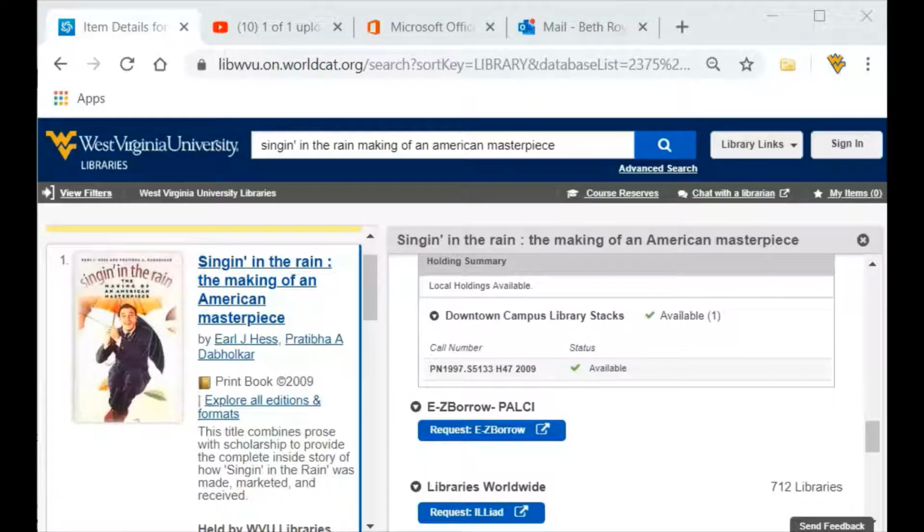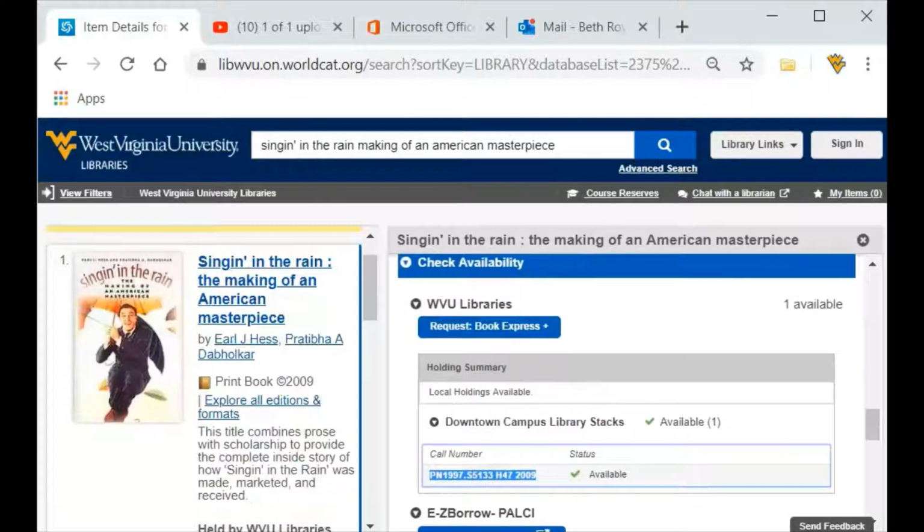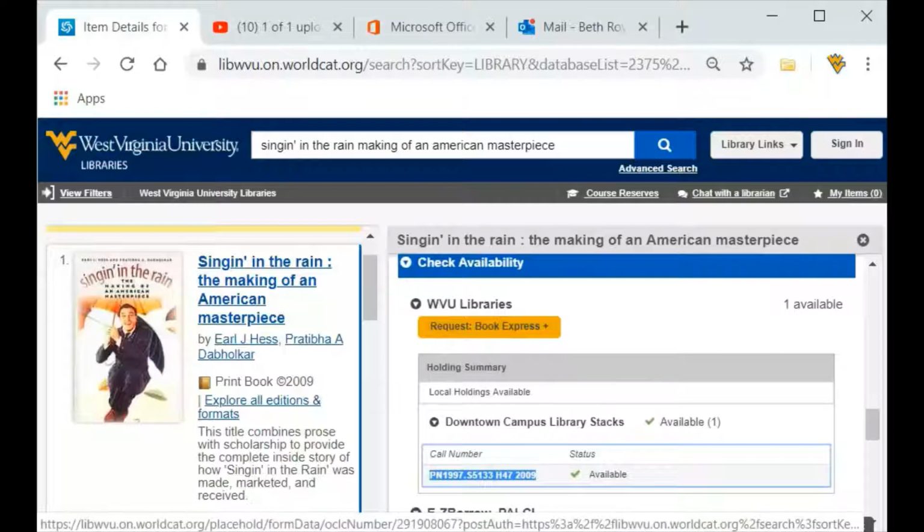You have two ways of getting this book. You can write down the call number, PN 1997 S5133 H47 2009, go to the downtown campus library and pull the book from the library stacks. Or you can use the Book Express Plus service to have the book transferred to your preferred WVU Morgantown library. The Book Express Plus service will get the book to your preferred pickup location, usually by the next business day.